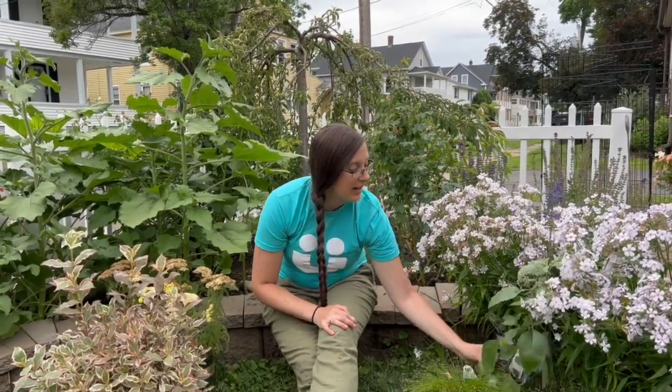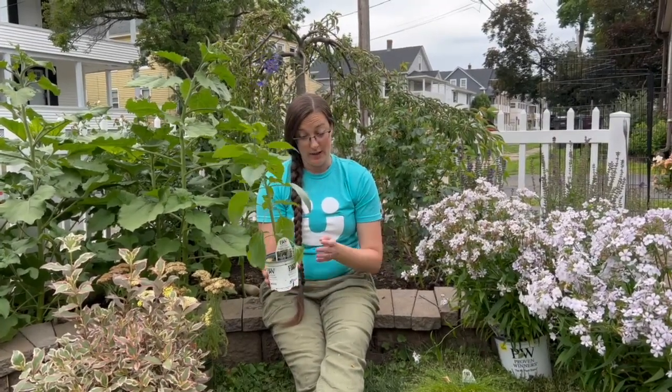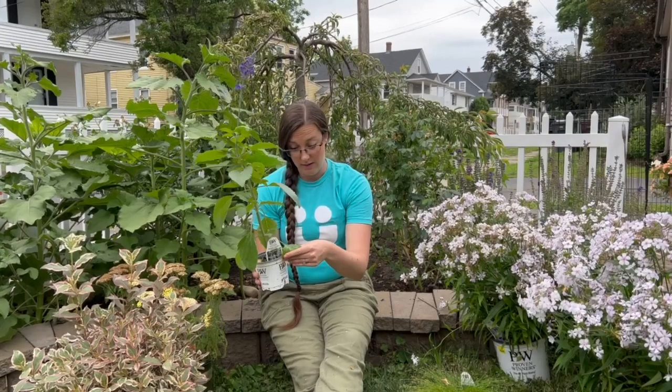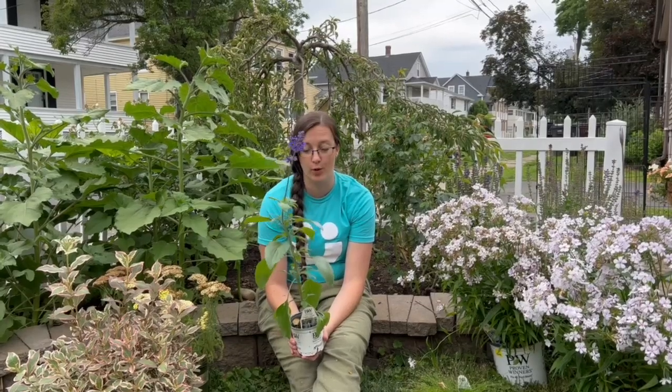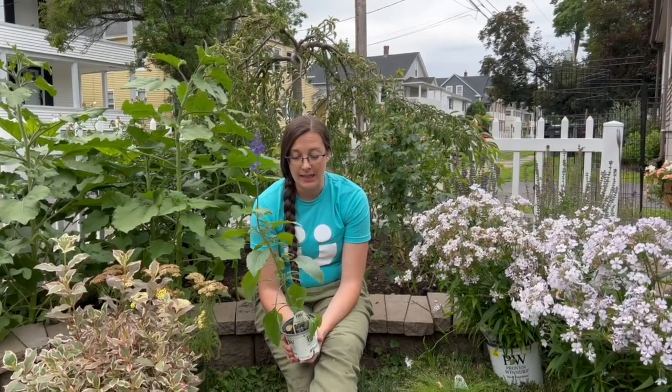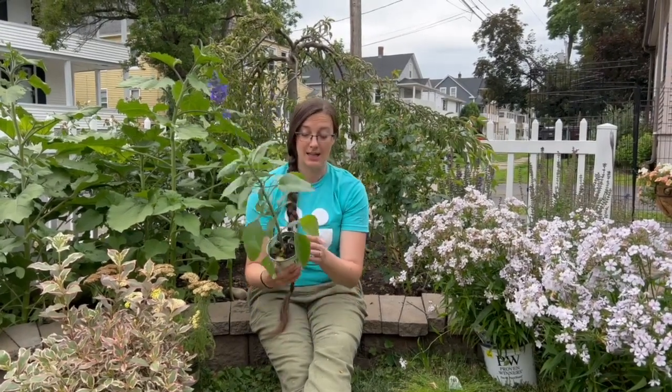And our other annual that we have is one of our favorites. It might be Ryan's favorite. This is the Rockin' Playin' the Blues Salvia from Proven Winners. Pollinators love it. This thing is a beast, and it gets really big.